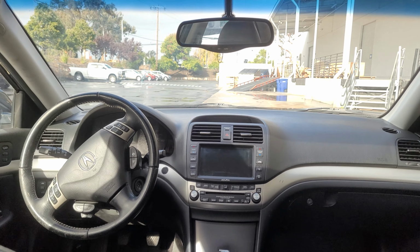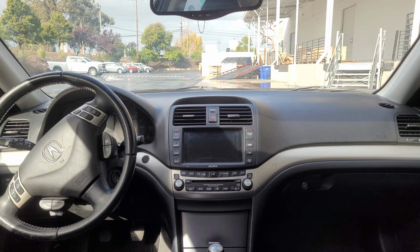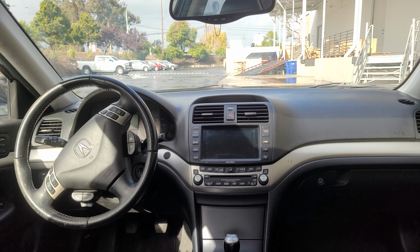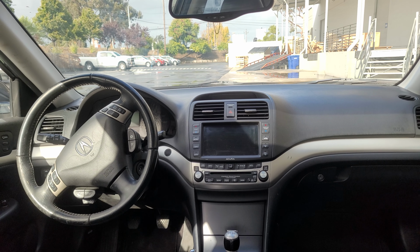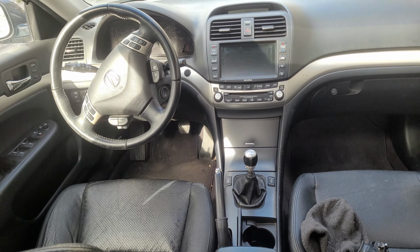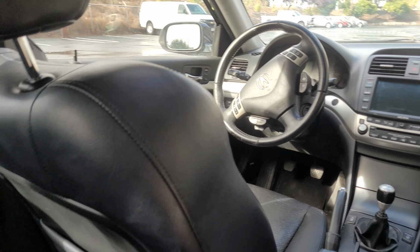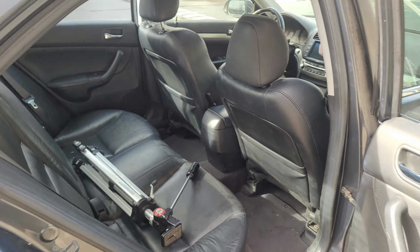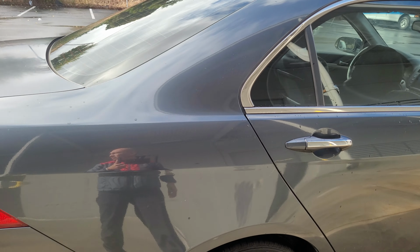The great thing about this car, this is also the navigation option. The first owner car and the owner opted for the navigation. This comes with the black interior, another plus. I mean, the car does need a little detailing all the way around, front and back, to get the full effect.